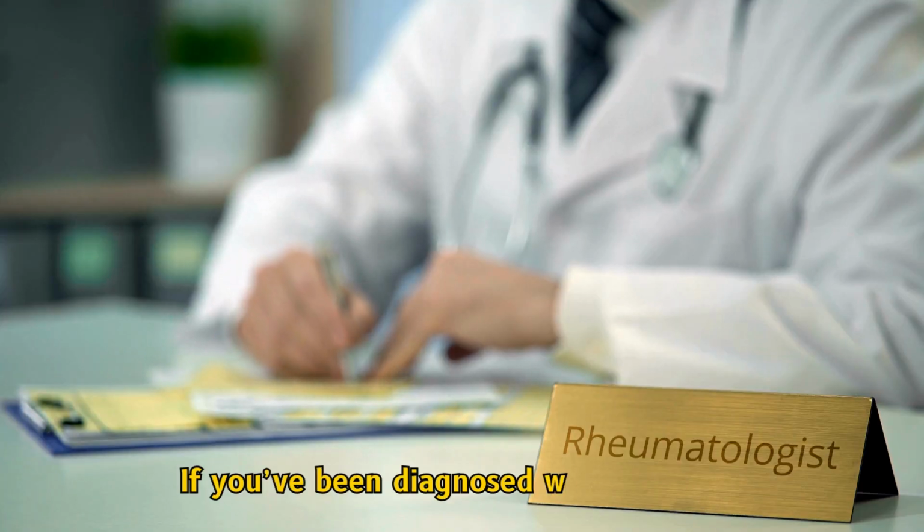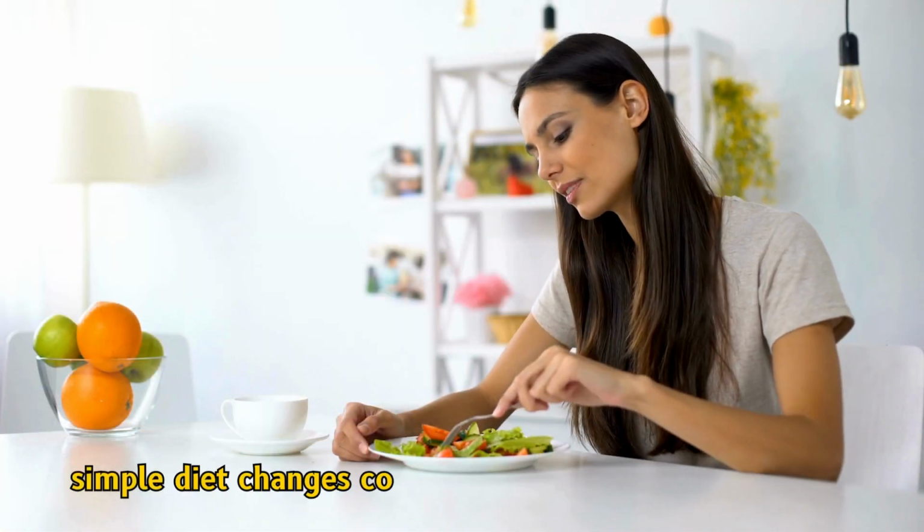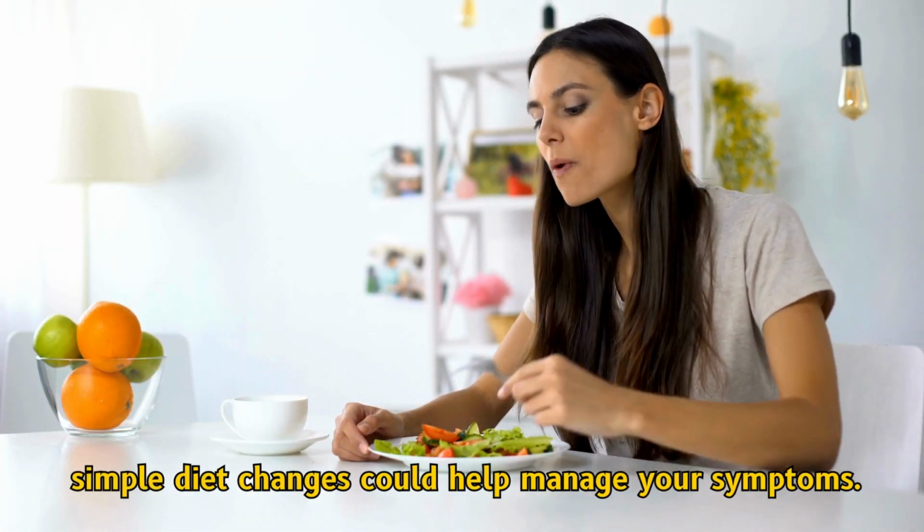If you have been diagnosed with arthritis, simple diet changes could help manage your symptoms.